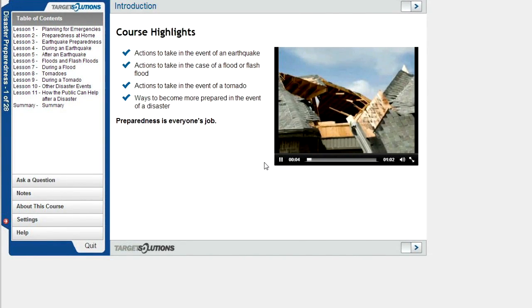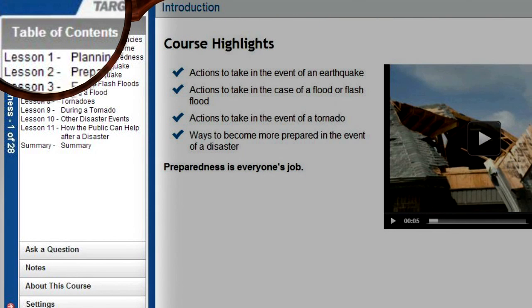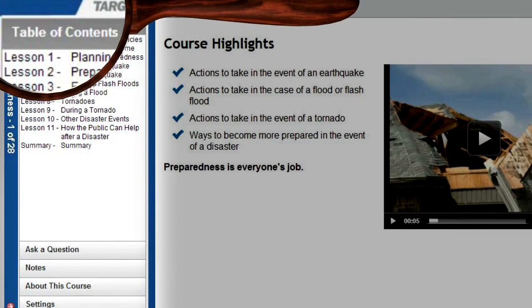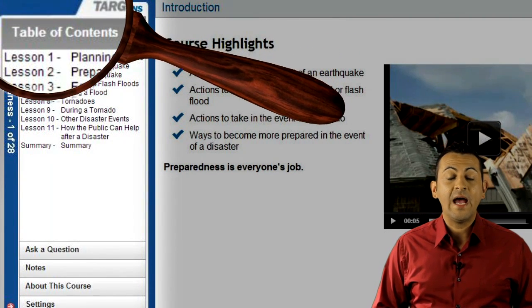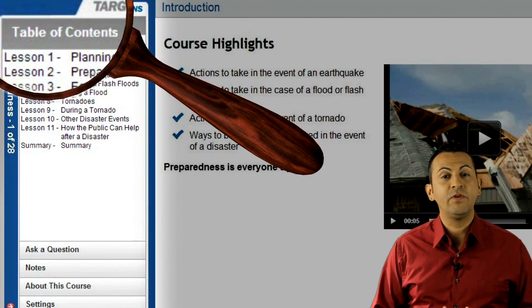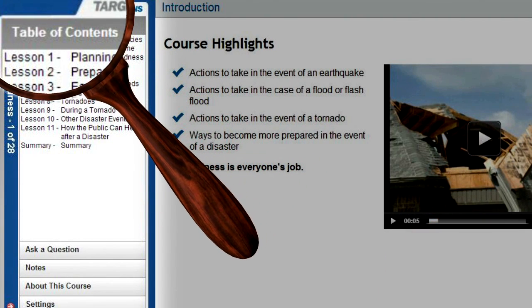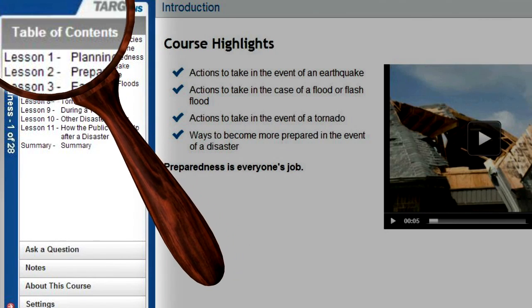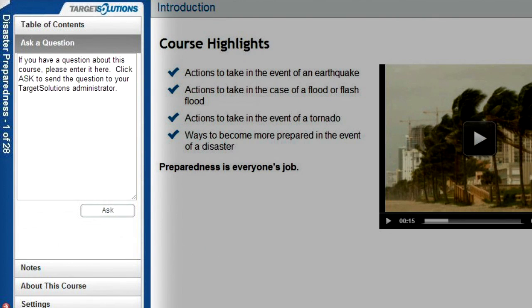To the left of the video image is a navigation menu with several features that will assist you as you journey through this course. The table of contents provides you with a roadmap of the topics you will be exploring. You can also use this feature 6 months down the road after you have successfully completed a course if you want to jog your memory and access the content again. If a question arises regarding the course, you may click the Ask a Question feature, type your question in the box provided, and hit the Ask box. Your question will be sent directly to the citywide iLearn administrator.